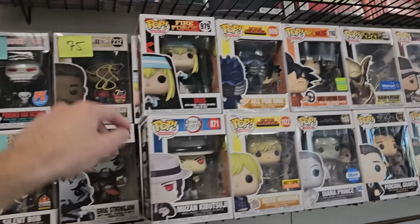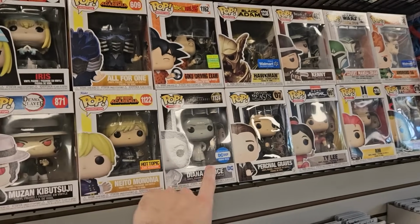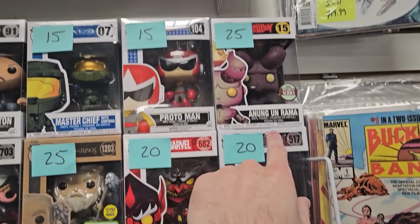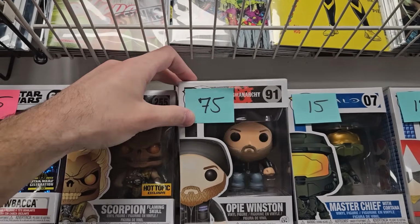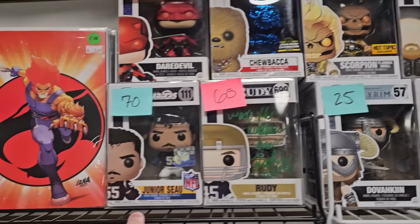cool rare piece. And then lots more anime over here, not seeing anything I need though. That Diana Prince 4500 piece though is nice. Over on the other side of the TV, we did have a Red Goblin, Corrupted Venom, love those. We have Hellboy, Proto Man, Master Chief, Opie Winston from Sons of Anarchy, that's a pretty cool rare piece. Scorpion, Flaming Skull, I feel like that's a good price for that one.